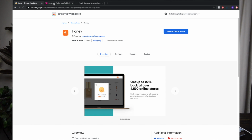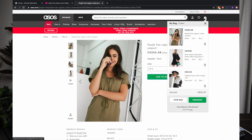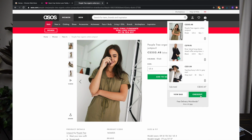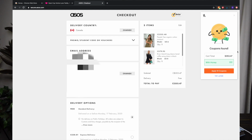Okay, so then what I'm gonna do is I've already added some things to my cart here. I've gone on ASOS and I'm gonna go to my cart. I've added a few items just to save time and go check out. Okay, so the checkout page has popped up, and as you see over here, the Honey pop-up has just come up automatically, and it says there's coupons found.